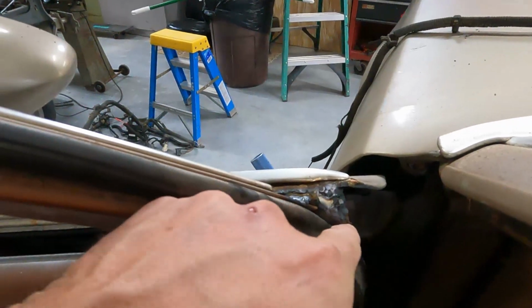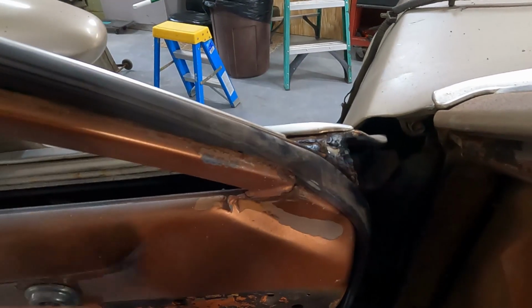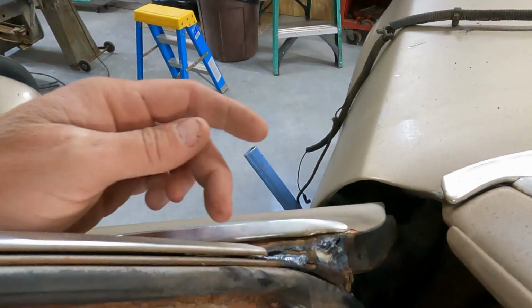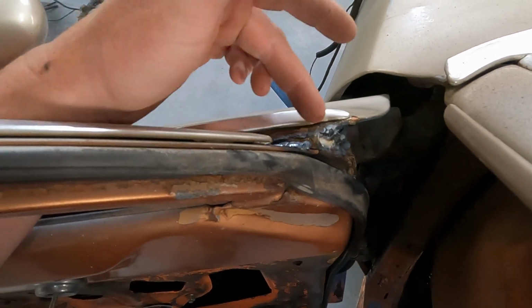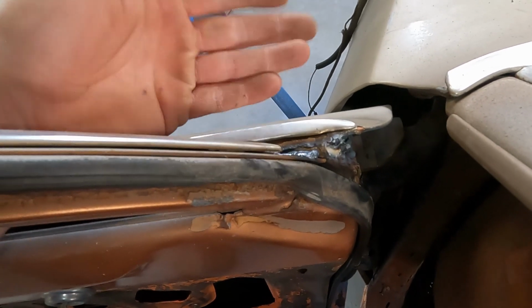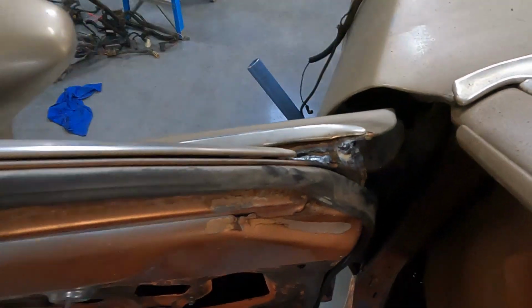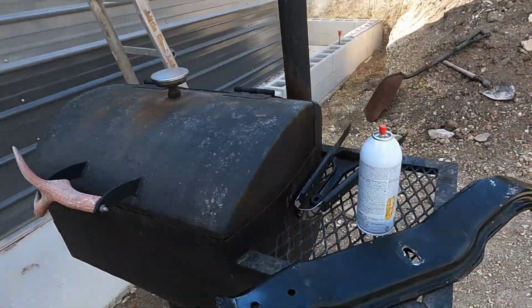77 Pinto, right? So all these booger welds were already there. I cleaned them up and I ran more booger weld on top of them. I actually penetrated the door skin, and then I put a bead at the top of this to this A-pillar. You know, there's not supposed to be anything there. The door just touches it. But I ran a bead in there. I don't care.